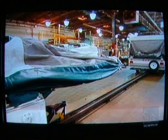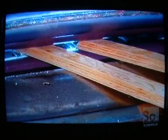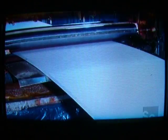Now it's time for a little roofing. The trailer's roof is made by sandwiching together many materials, and that takes a lot of industrial adhesive. The glue is rolled onto these plywood slats. These foam insulation boards also get a generous coating. Workers place the glued foam onto the roof's fiberglass outer skin.